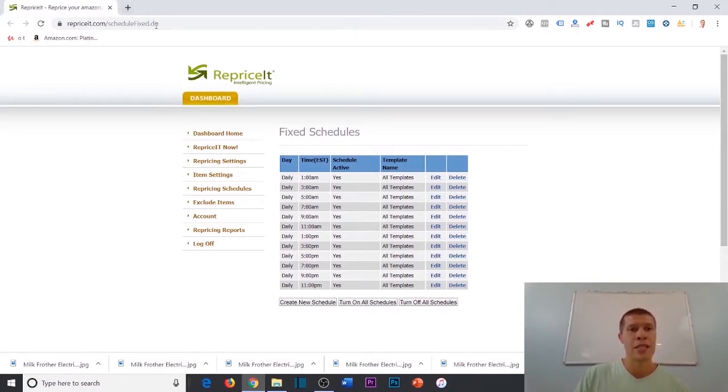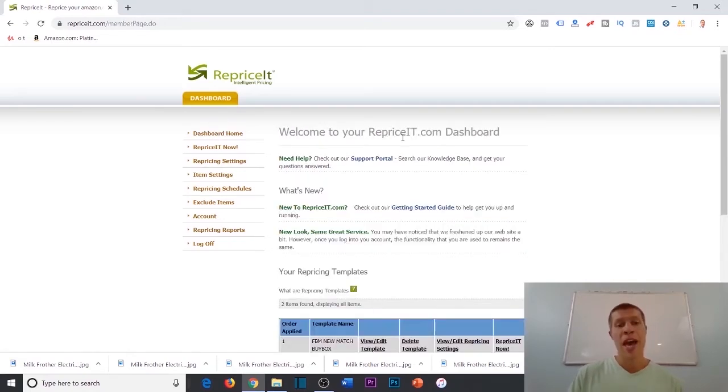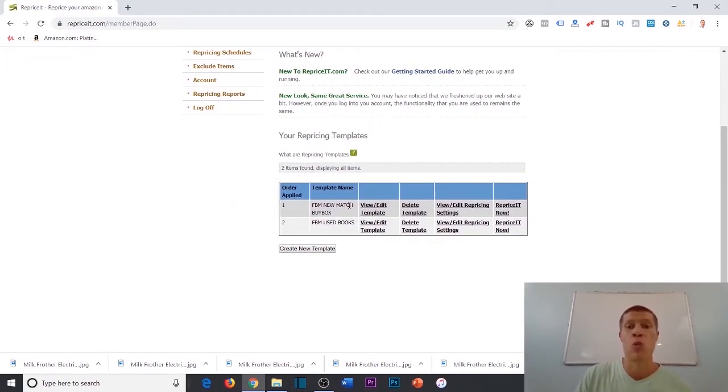The next thing that is most confusing to people is the repricing settings. So if you go into repricing settings, you'll see that I have 2 different repricing settings going live right here. So I can view and edit them from repricing settings right here. But if you want to create a new one, you want to go to the dashboard home. And when you go to your dashboard home, you're going to see one thing here if you just signed up, and it's going to say global.